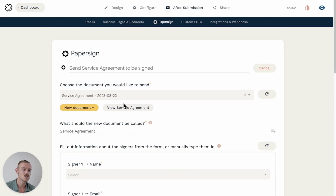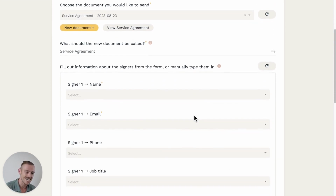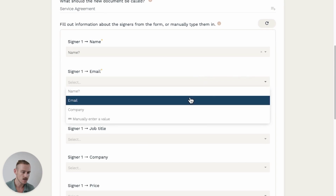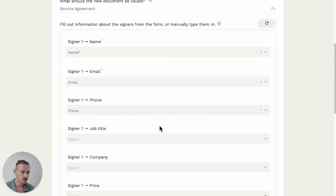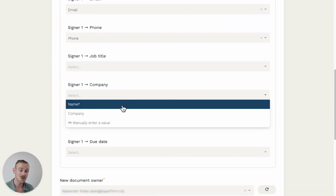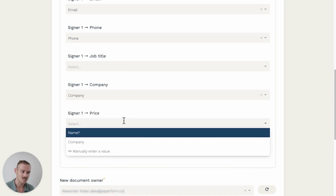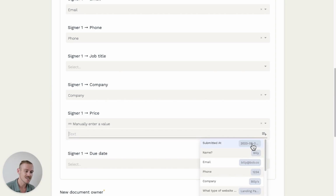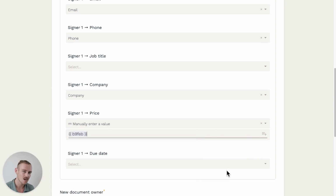Now time to map the submission responses to the signer attributes. Work your way through each field, selecting from the drop-down menu, just like so. And if you can't see a question in the drop-down menu that you want to select, just select manually enter a value, then select this icon to use answer piping and reveal all submission data available.